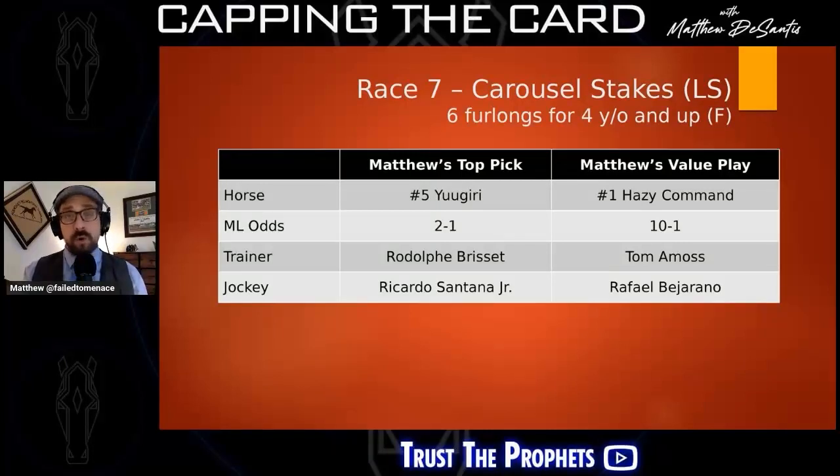Now, if you are worried about a pace duel, then I would encourage you to use the number 1 horse, Hazy Command, at 10-1 on the morning line for Tom Amos. This is a horse that will absolutely come running late, okay? So don't worry. If this horse hits the top of the stretch and isn't anywhere close, don't fret. This horse will come running late, is 11 for 13 in the money lifetime, 9 for 9 in the money at this distance of 6 furlongs.